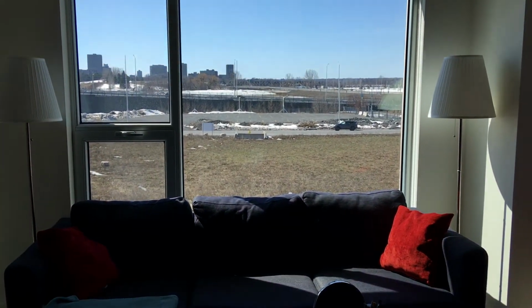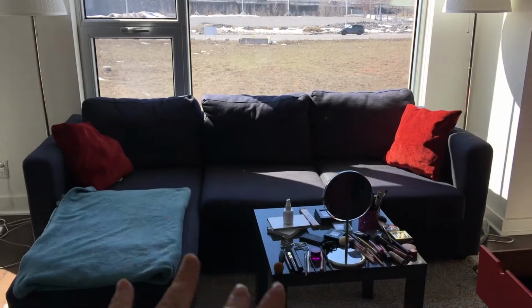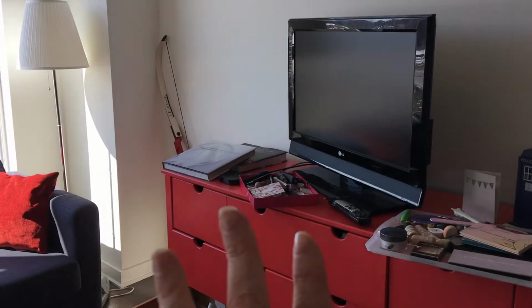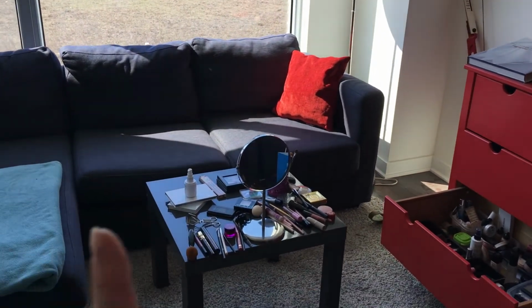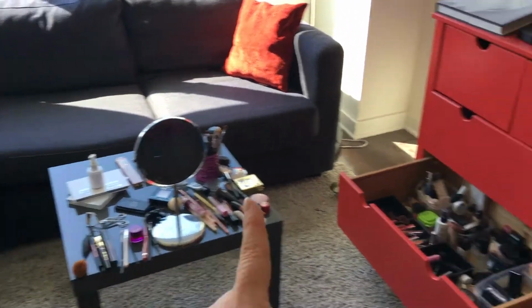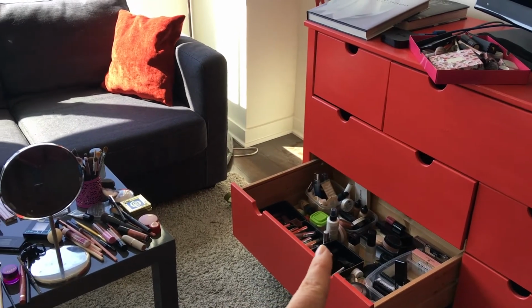So out there is the melting snow. This is my sofa setup with my TV over here, and this is where I sit with my mirror and put my makeup on. And it works really well that that drawer there is full of makeup.